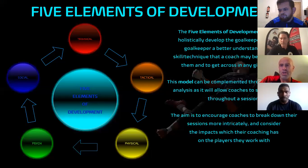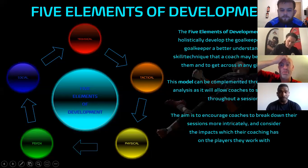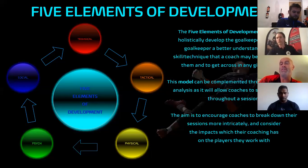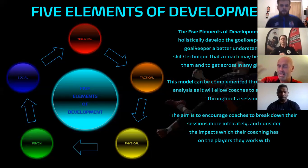So just a quick brief overview of what are the 5 elements of development, okay? As I said to you, they're used to develop goalkeepers holistically, okay? And obviously to give you a better understanding of a certain skill or technique that your coach might be trying to get across to you in any given session. Obviously, this is based on analysis, okay? And obviously, it'll be working around goal setting throughout your sessions and then throughout the games that you go into.